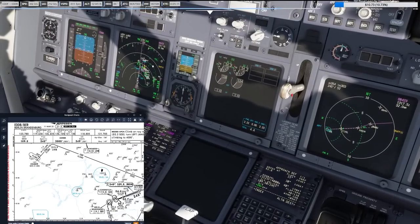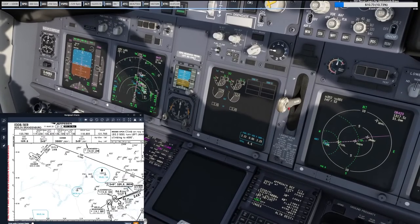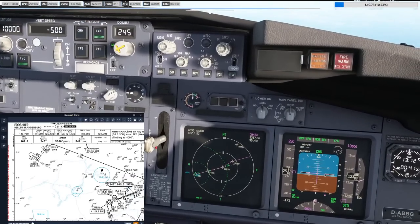Oh, on the final. Sometimes I hate that. They really inject the traffic very, very quickly, which then leads to the traffic advisory. Okay, minimum 249.